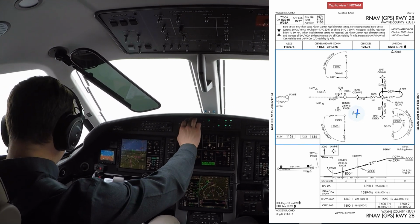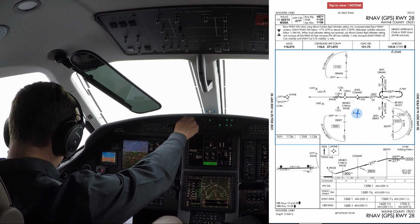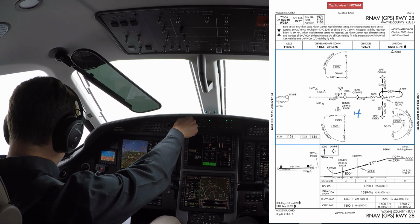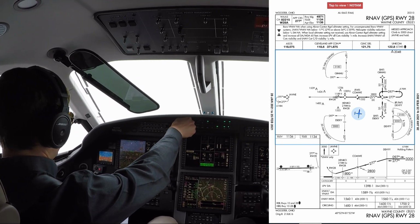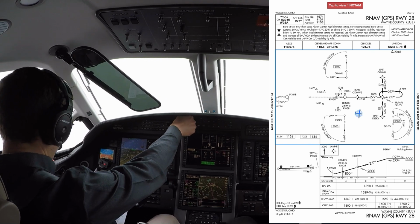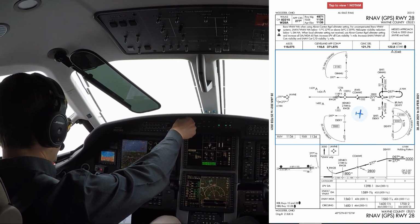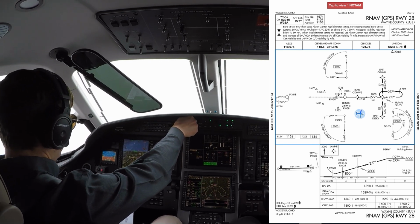They probably set minimums in here for our reminder. Minimums on this approach for LPV, which we have LPV minimums, are 1398, so we'll set 1400. That is 264 feet above the ground here at Wayne County.